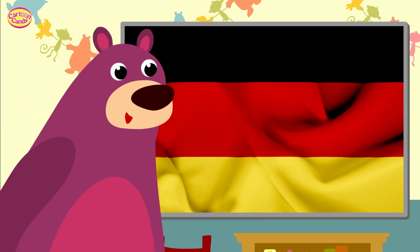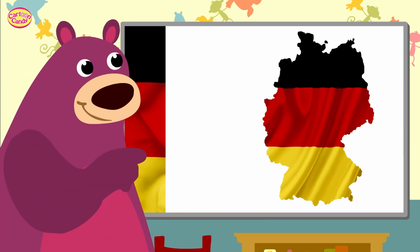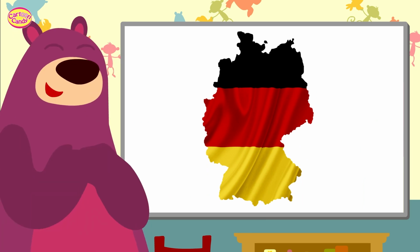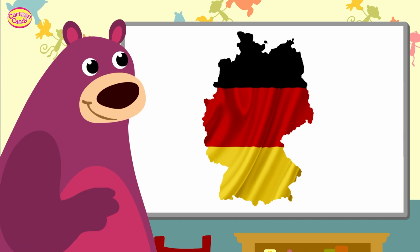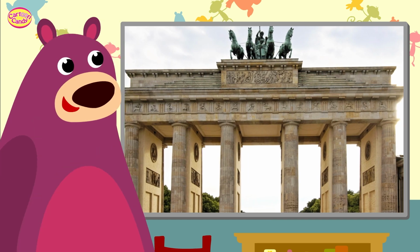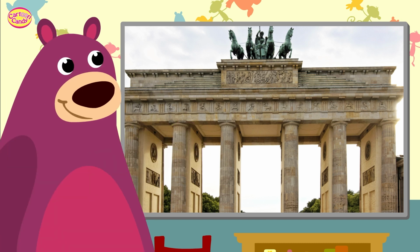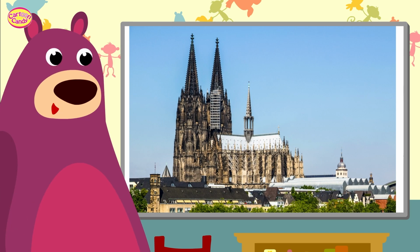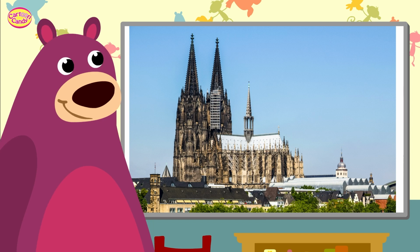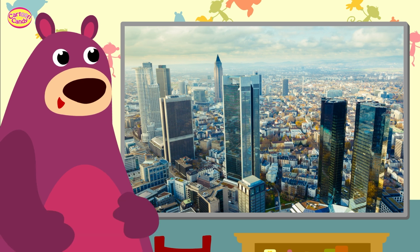Germany's flag has black, red, and yellow stripes. That's the map of Germany, one of the biggest countries in Europe. Oh, look, Toby, that's the famous Brandenburg Gate. The Cologne Cathedral is one of the highest churches anywhere. That's the skyline of Frankfurt with lots of high buildings.